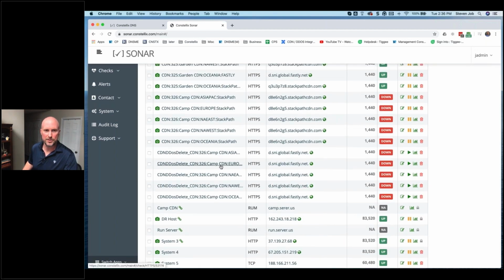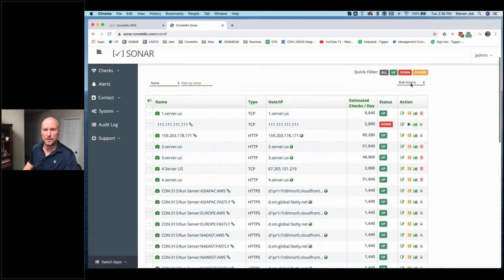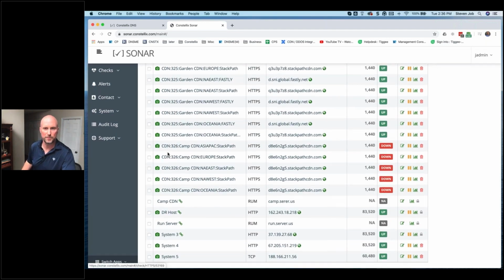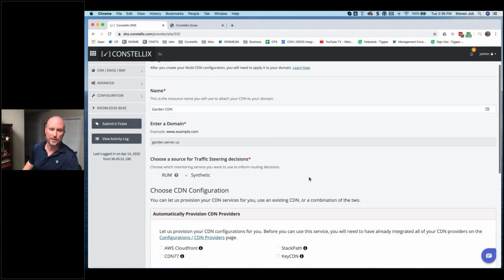All right, so the camp one's actually still going online. Let me actually... Yeah, my garden one showed up, but maybe I didn't configure my other one appropriately. I might have to go in and actually clean that up. Let me try it again. It's still pending with Fastly. All right, so what I'm going to do over here is I'm going to show the garden one real quickly.